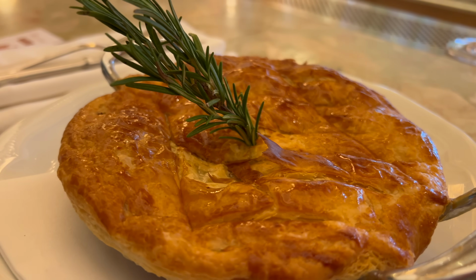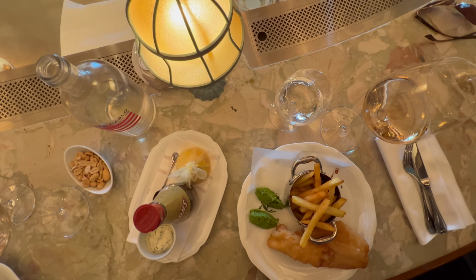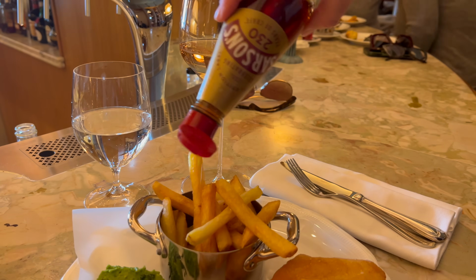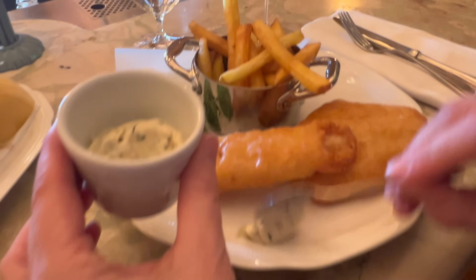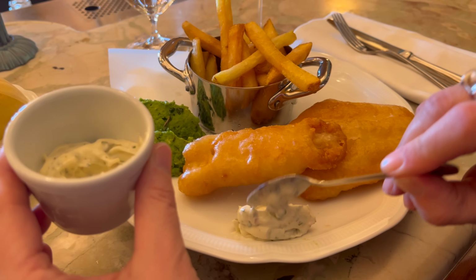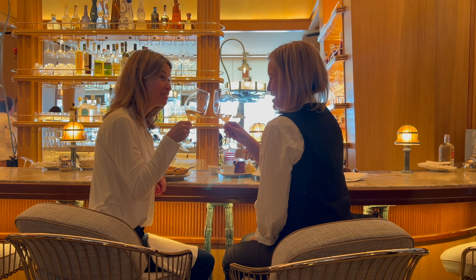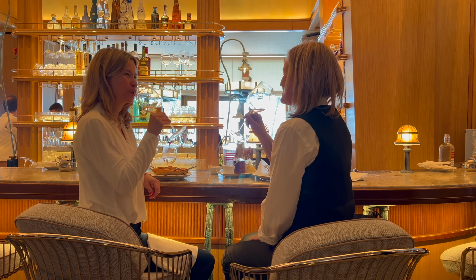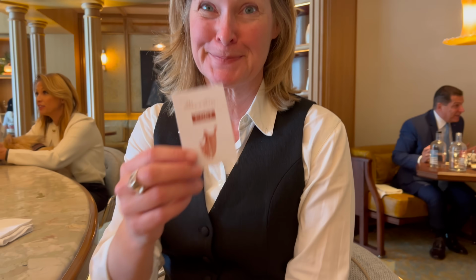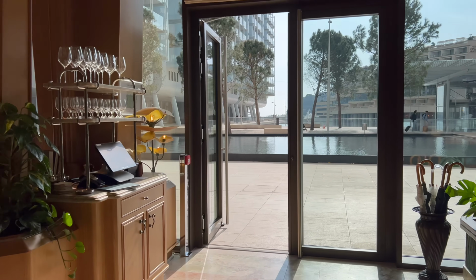Anja goes for mushroom tart, while I'm all in on classic fish and chips, served from a menu that's all about English cuisine with a sophisticated twist. As far as we know, this is the first gourmet restaurant of its kind on the French Riviera. We had an amazing time, enjoying a great meal with a beautiful view and some seriously friendly service. Soon enough, it's time to continue our journey.